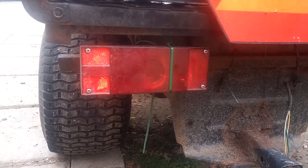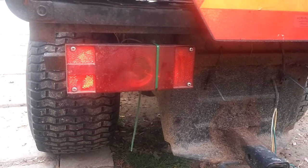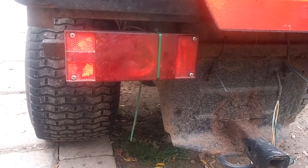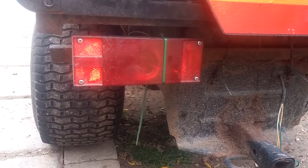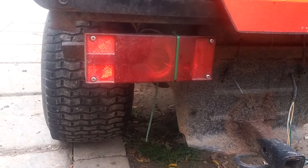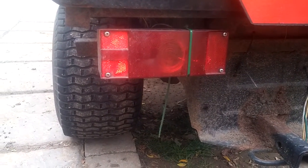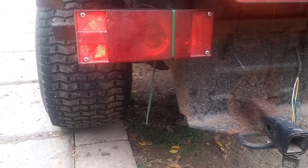So rewire them. Have a switch that will still do the indicators, like the blinking. Also, I need a new blinking relay anyway, so have a switch on the back that will do that. And then have the tail lights come on with the headlights like normal. And I won't worry about any extra lights up in the hood.